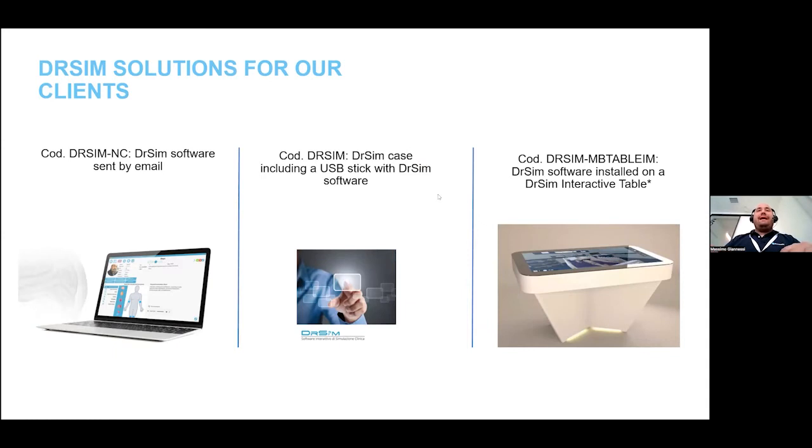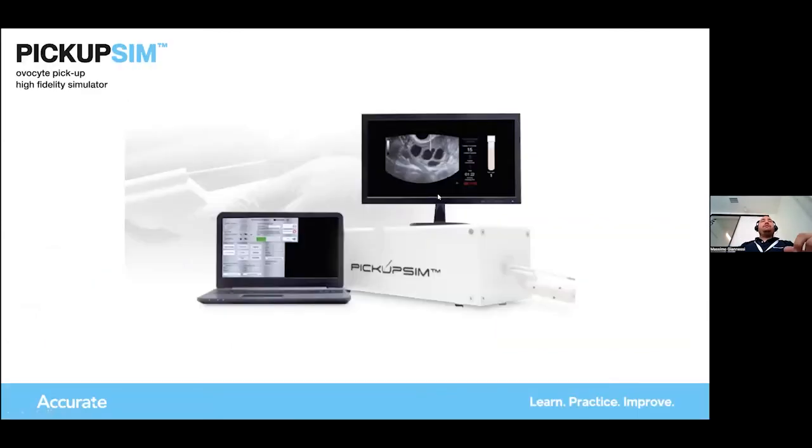So I will move on to the last part of the presentation. We come back to ultrasound, but we move to IVF, in vitro fertilization, so to the human reproduction field. This is a very unique field, very focused, but it's a field where you can have big opportunities due to the fact that the solutions are very unique. So PickupSim is the simulator for ovum pickup.